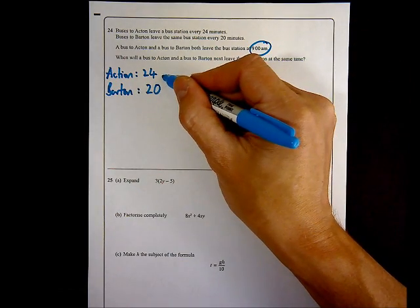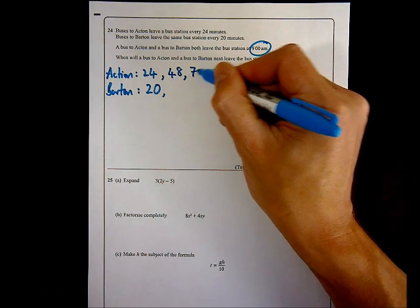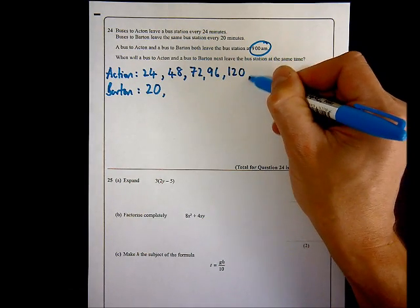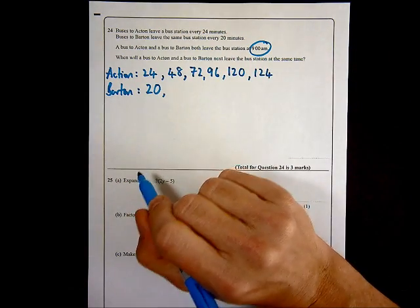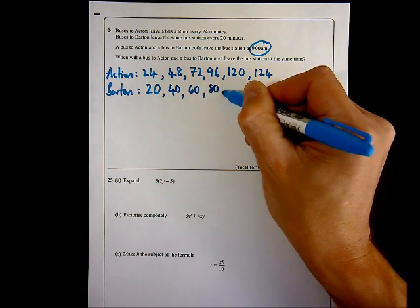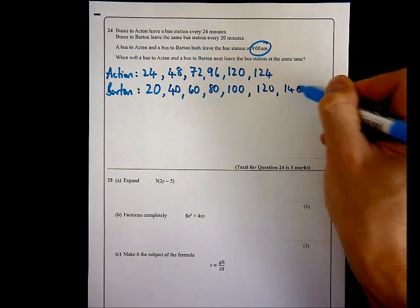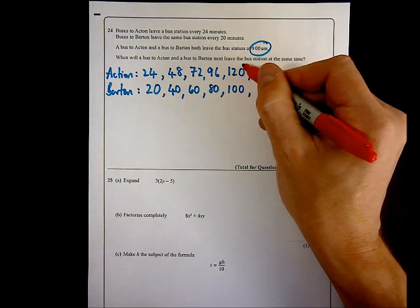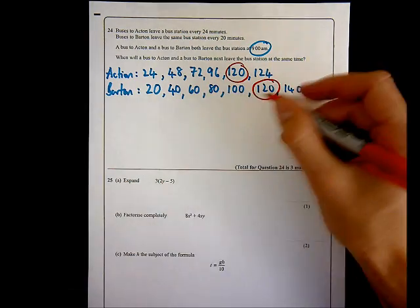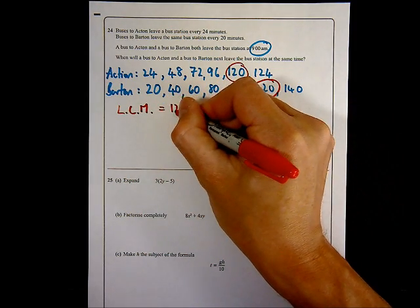Well, the first thing I'm going to do is continue these on by doing my times tables, and again for the 20s, 40, 60, and I can see that the number 120 appears in both of those lists, and that's the lowest common multiple. So the lowest common multiple in this case is 120 minutes.